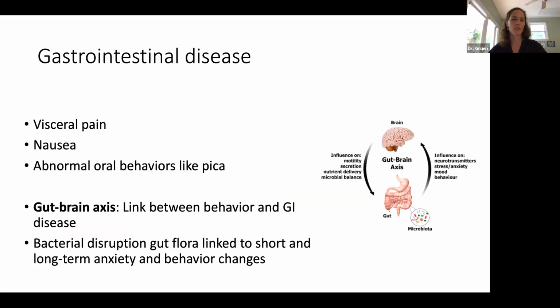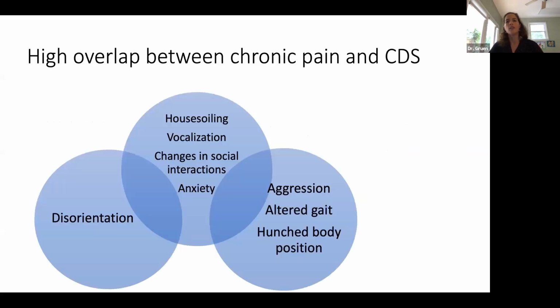Okay, gastrointestinal disease can be another cause of pain, visceral pain. We can see abnormal oral behaviors like pica, and there's more and more appreciation of the gut-brain axis and how that can contribute to behavioral changes. So in our big group of cats with chronic pain, and our cognitive dysfunction, we can see a lot of overlap in these signs that make it really difficult to determine which one is contributing most, right?